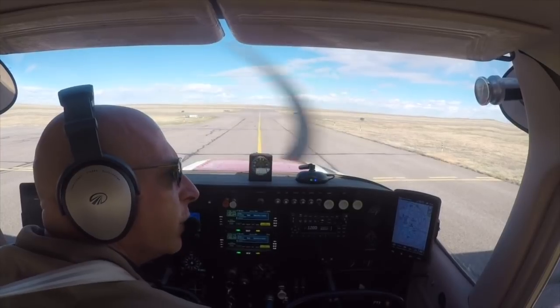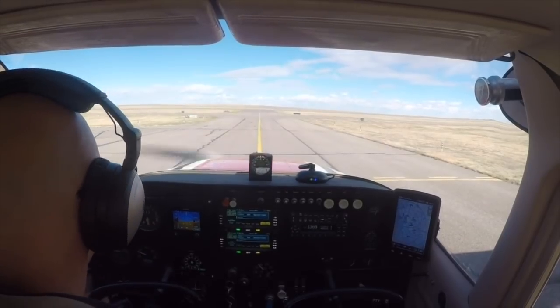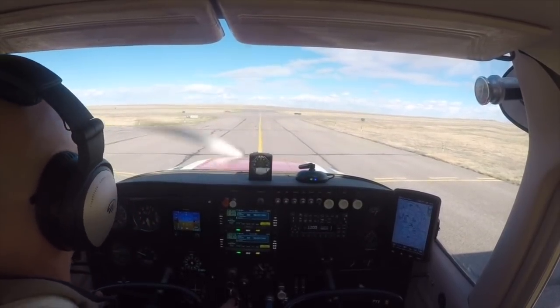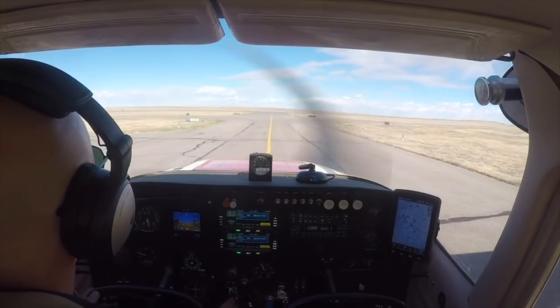Cessna 2523 Yankee is holding short at Alpha 7 for a 26 departure. I've got the current data information, November, and I'll be east and then north around Bravo. 2523 Yankee, Front Range R, runway 26, taxi via Alpha. Via Alpha, 26, 2523 Yankee.